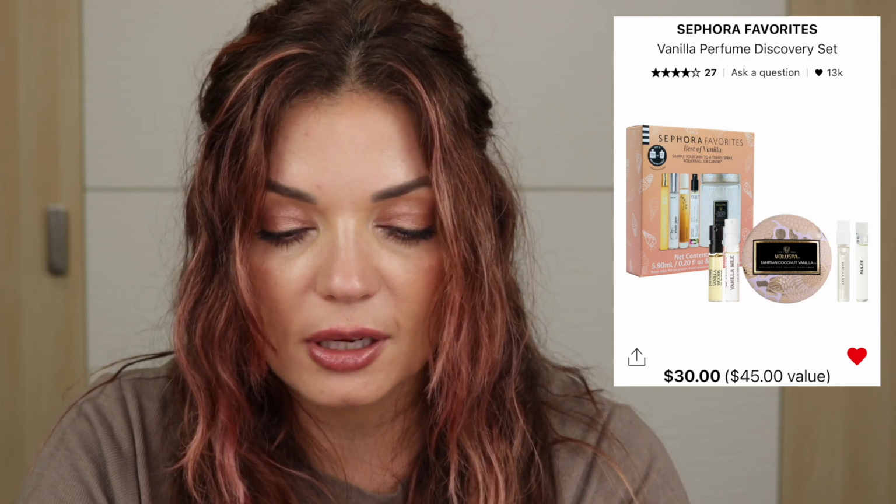It's $30. Some of the scents in here are about the same price as that $30, so you're not necessarily saving. Some of them you are saving, but some of them you're not. But just this like variety set, you get the little candle, which is fun. So I think that this is a nice one. I might get this as a gift.